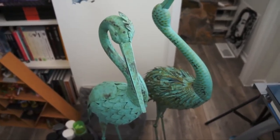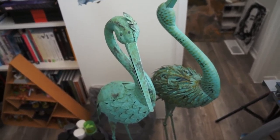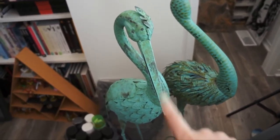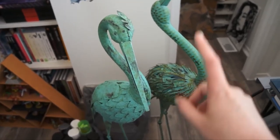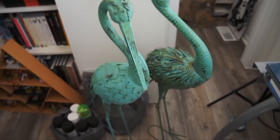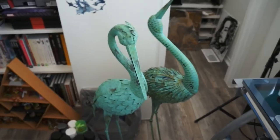The birdies are done. I don't actually know if I mentioned what I was doing. Basically, I was just making that one match that one because that one was a lot greener than that one, so I just kind of blued it up a bit. But yeah, they're done and ready to be sprayed.